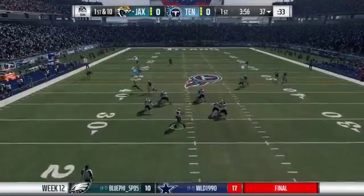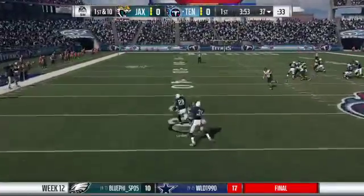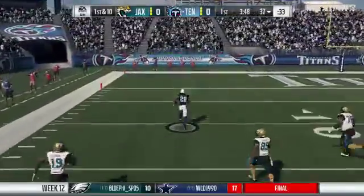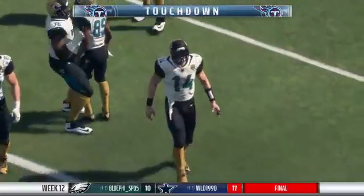Now on 1st down, he'll drop to throw it. And he fires one that's intercepted. Picked off by Jalen Collins. And he will take this one home. It's a touchdown.